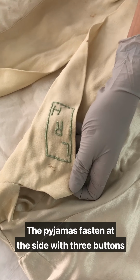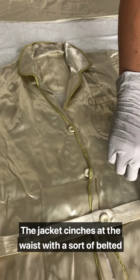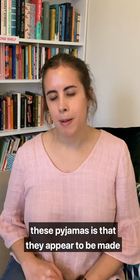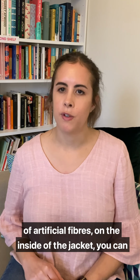The pyjamas fasten at the side with 3 buttons and have a lovely flared shape. The jacket cinches at the waist with a sort of belted waistband. One interesting thing to note about these pyjamas is that they appear to be made from a silk satin, but on closer inspection we find out that they may in fact be at least partially composed of artificial fibres.